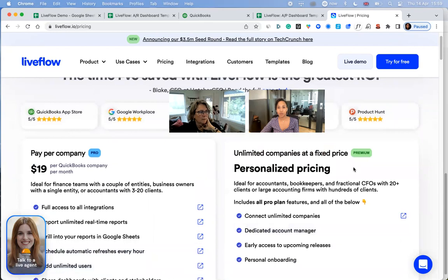Obviously, we have an enterprise plan, and that's the case where you have a big company and you have many companies to connect to Liveflow. In this case, we just discuss the enterprise plan. Okay, great.